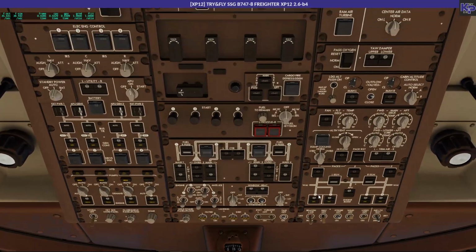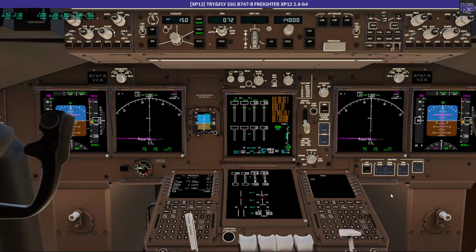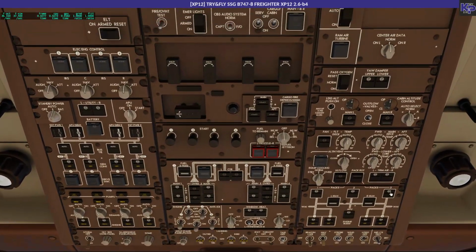So what am I missing? Again, like yesterday, I'm missing something, which is probably around this thing here. So the APU providing air, and let's turn on the packs, see if that makes a difference. Yeah, I don't know why. I wouldn't have expected that, but maybe there is a good reason for this.